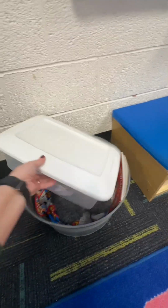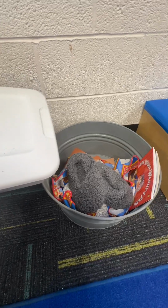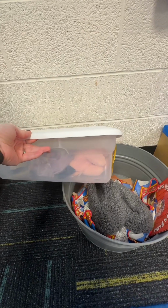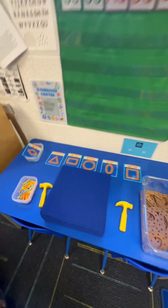We have a tub for Dress Up for Mrs. Wishy Washy, and they are absolutely loving this. I had the grandma of one of my students come in, and she shared this with them, and she left it for them to reenact. Here at the Synergize Center, they're going to be working together to create these shapes.